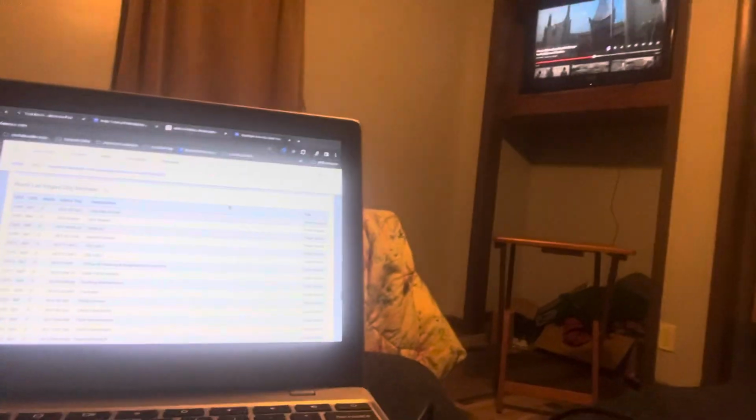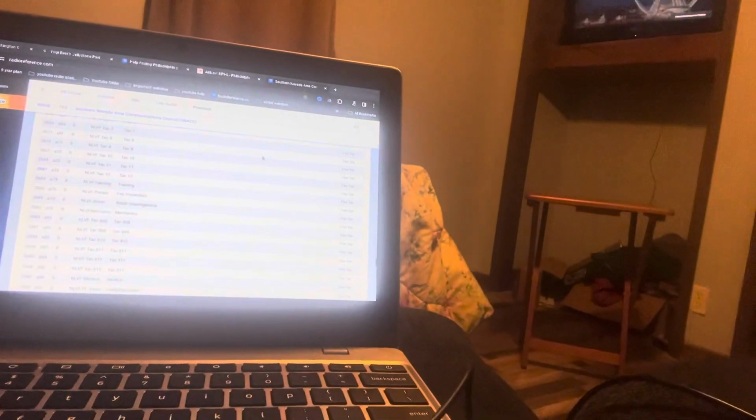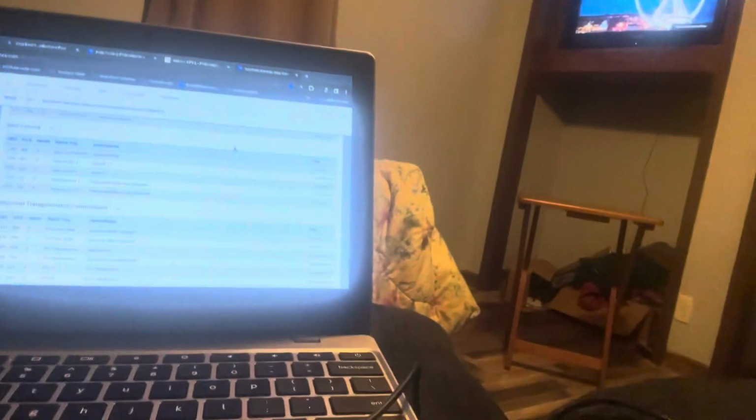Here is their data. Here's their North Las Vegas City Services. Here's their North Las Vegas Fire. Their police, sadly, is all encrypted, which I can't do anything about.